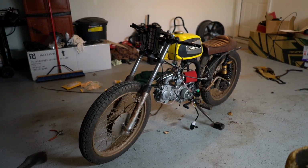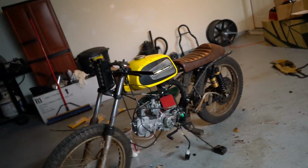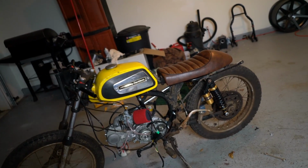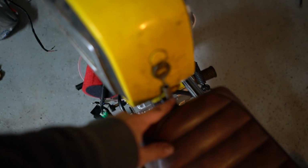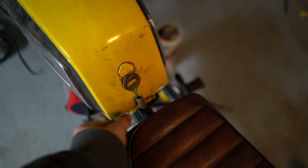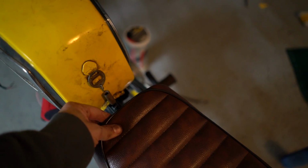The Cyclops is coming to life, man. I can't believe that I've gotten this far in such a small amount of time. I had projected this would be done quicker, but I always joke around about that. This is actually going pretty quick. And the reason why there's a gap in between the seat and the tank is because of this little bracket right here. I didn't want this to be rubbing up against that all the time, so I kept a little bit of a gap.